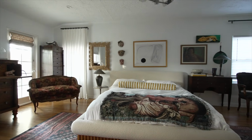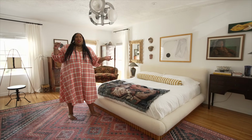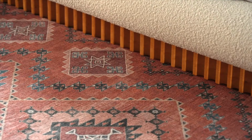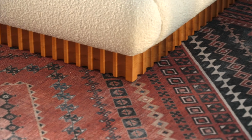And this gorgeous bed, I love this because the room is a play on contemporary and antique, modern and old world. And so the bed does both things for me. The wood on the bottom, obsessed. And then again, the coziness, the texture of the boucle, the rounded edges.